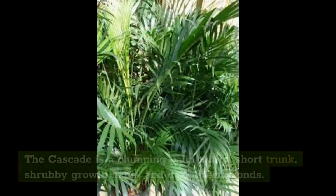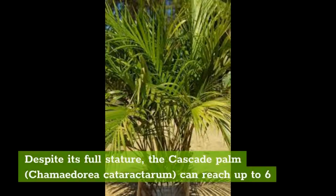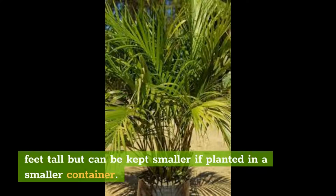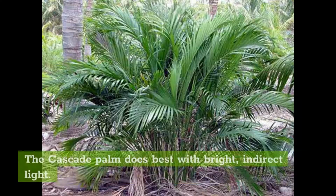6. Cascade Palm. The Cascade is a clumping palm with a short trunk, shrubby growth habit, and dark green fronds. Despite its full stature, the Cascade Palm, Chamaedorea cataractarum, can reach up to 6 feet tall but can be kept smaller if planted in a smaller container. It's native to the wet lowlands of Central America, so it needs consistently moist, not soggy, soil. The Cascade Palm does best with bright and direct light.